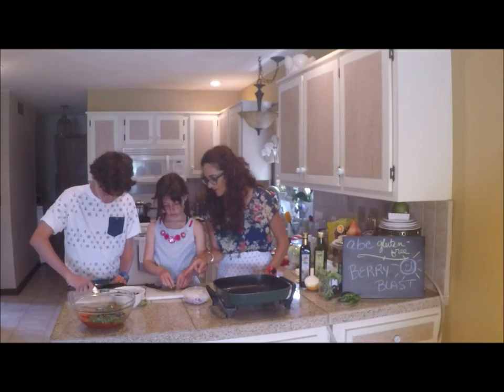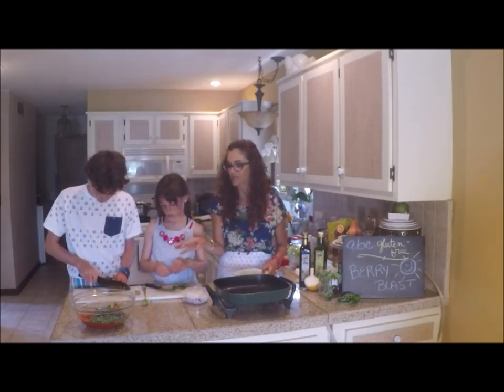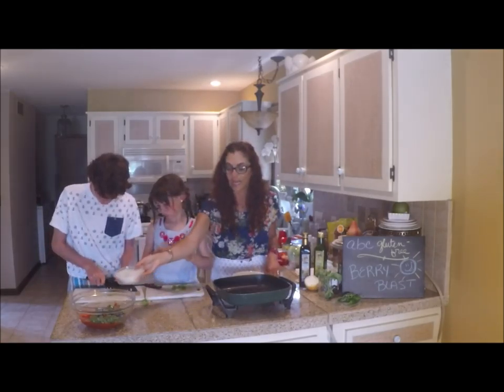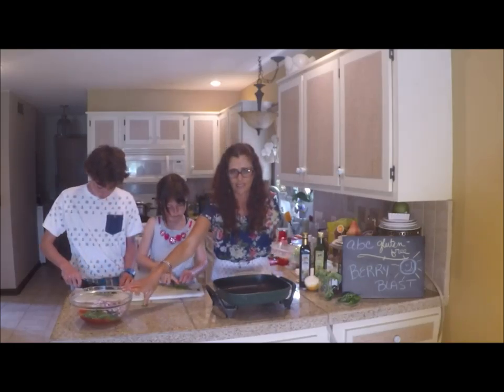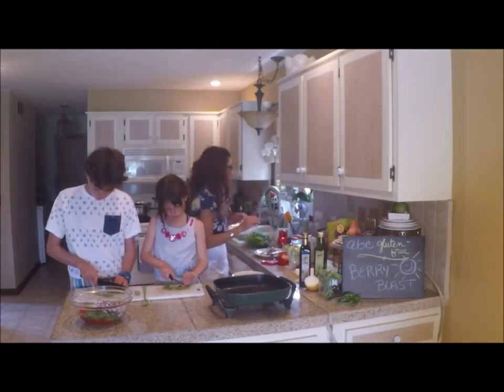All right, those have to be really, really super tiny. So the kids are cutting some chives, some basil, and some mint that we got from Chef John. We're going to add in half of a yellow and half of a red onion. That's very potent. I can still smell it. It might make me cry just putting it into the container.